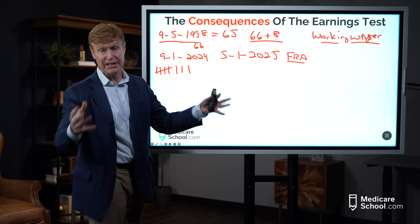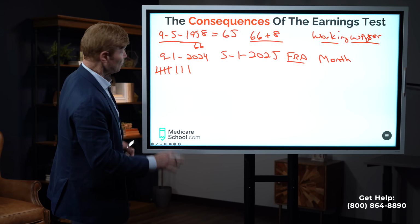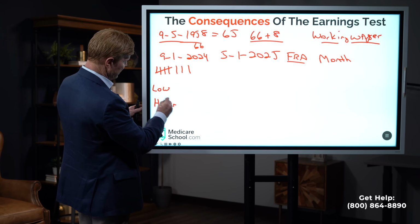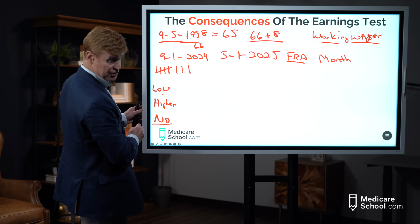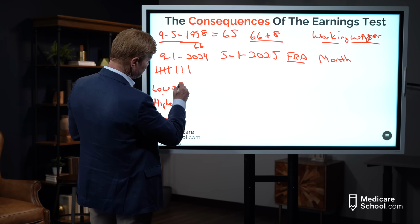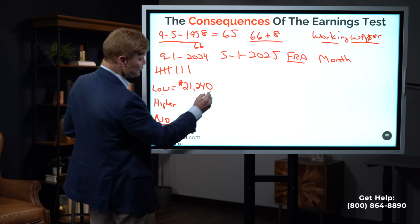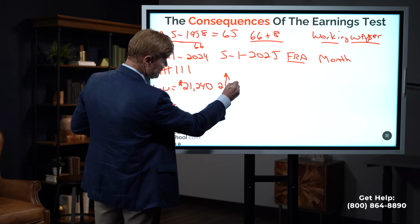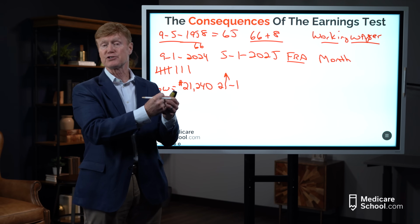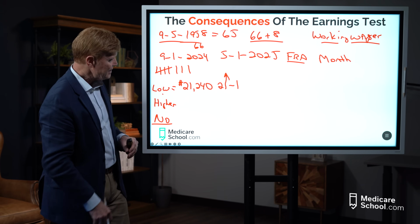But prior to that full retirement age month, now what's going to happen, they're going to be subject to the earnings test. So let me explain how this works. So what we have is we have a low amount, we have a higher amount of an earnings test, and then we have no earnings test whatsoever. So the low amount, and again, I'm shooting this video in 2023, it'll be a little bit higher next year, but the low amount this year is $21,240 that we can make in wages. And for every $2 that we would make above that, they take $1 out of our Social Security benefits. So if I'm $4,000 above, they're going to withhold $2,000 of my Social Security checks. If I'm $6,000 above, they're going to withhold $3,000 of my Social Security checks. So every 2, they take out 1.